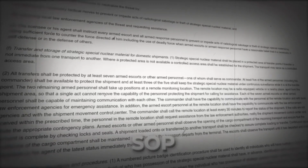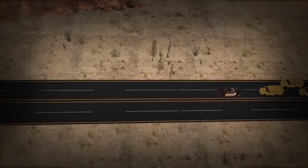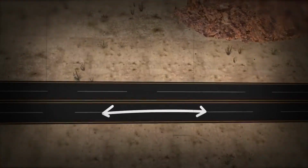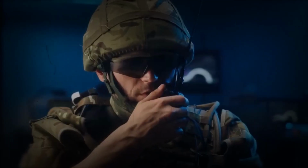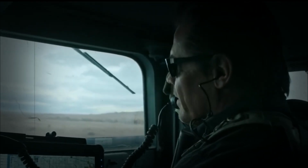According to the SOPs for nuclear weapons transportation, there should be a minimum of 7 armored vehicles in a convoy, 5 accompanying the truck carrying the nuclear weapon and 2 escorting the convoy a kilometer ahead. Every few minutes, the commander in the main convoy receives updates from the escorting armored vehicles.